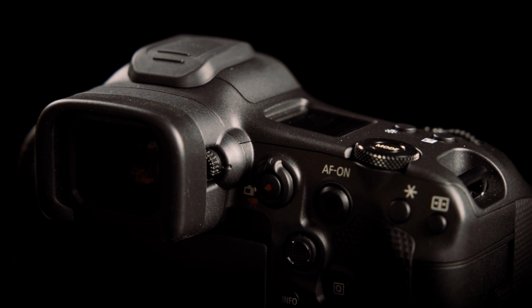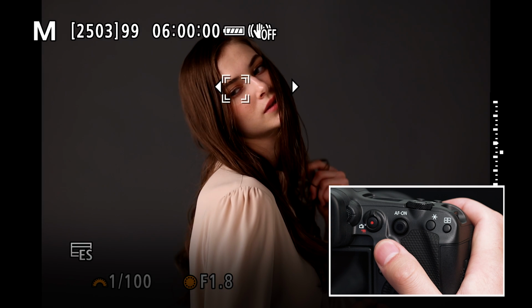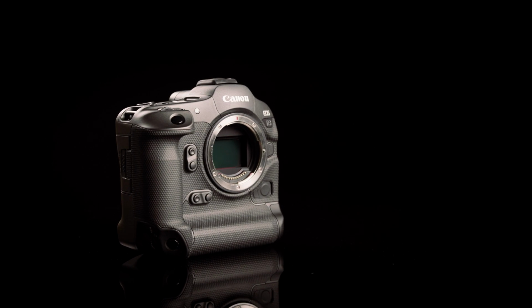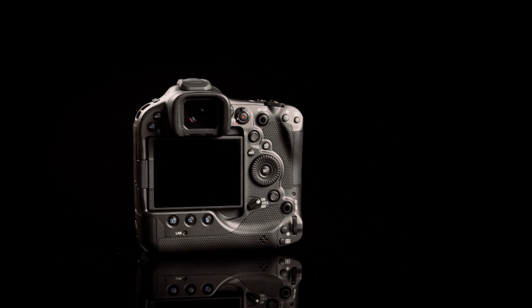The same optical type smart controller as on the EOS 1DX Mark III doubles as the AF on button, and the R3 likewise has a fast, positive 8-way multi-controller for fast AF point movement, menu selections, and so on. Several rear buttons on the left side are illuminated for positive operation even in very dark areas. The EOS R3 is the first Canon camera with this level of body strength and weather resistance to have an articulated vari-angle LCD screen. It's the highest resolution LCD screen yet on an EOS camera with 4.15 million dots.